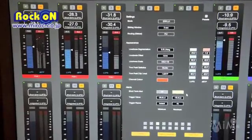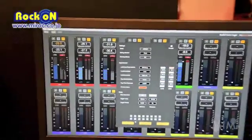It's very easy to use, very configurable, and saves time.